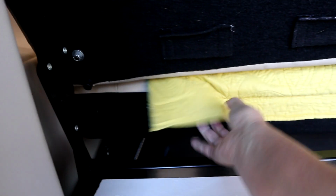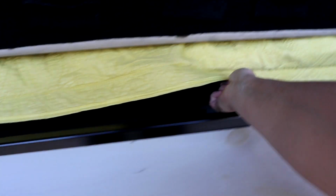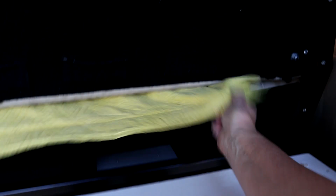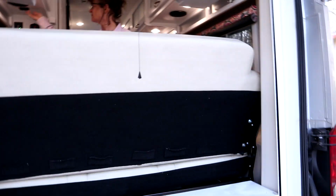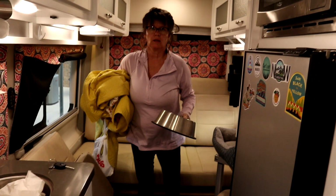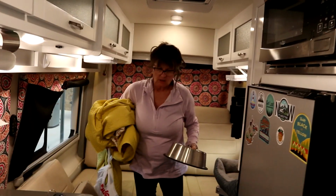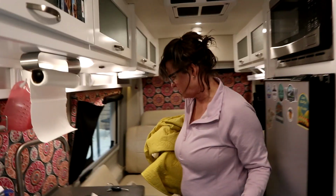And then down here on the bottom, we have some Velcro here. There we go. Okay, so that's the back of the couch. Take this in and wash it, along with Spike's dishes. And I'll come back out and vacuum it and clean the floor in the bathroom and the refrigerator, and I'm done. And the sink, you know. Vacuum up and wipe it down, and it'll be done and ready for the next trip.